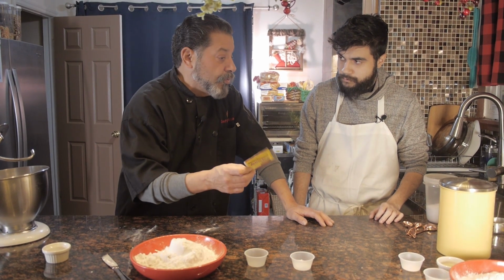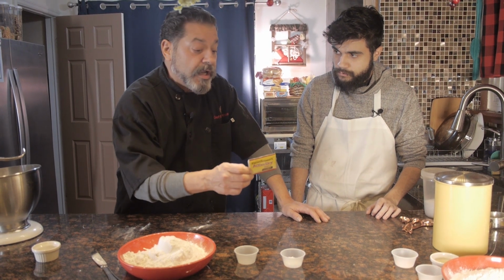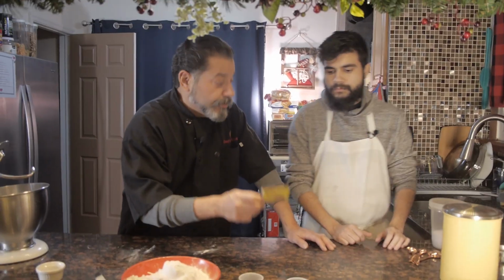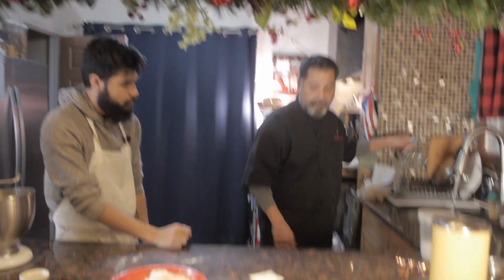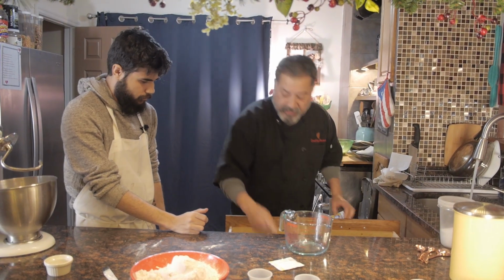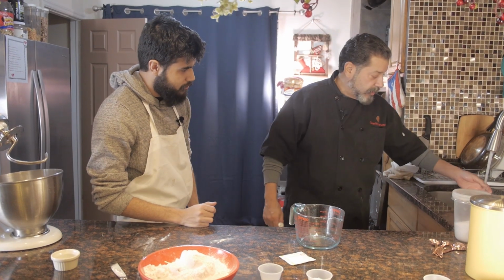Okay, if the water is too hot, it's going to kill the yeast. If the water is too cold, it won't activate. So in order to do that, what I usually do is I'll put the hot water on until I can barely stand it. Then I'll put it inside a container, and I'll use an instant read thermometer like this. I'll put it there and wait till it goes to 110.